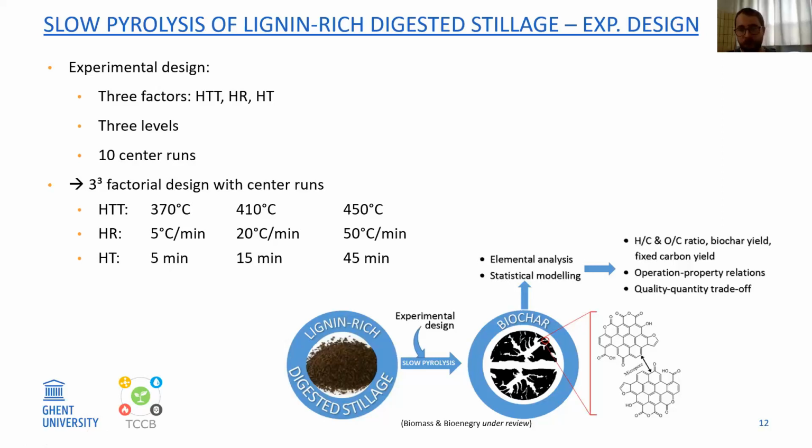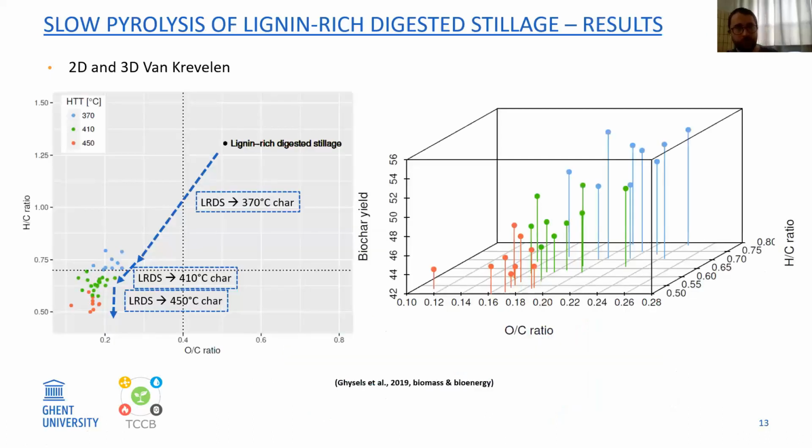So you would try to see which of these factors has the most important role in determining the biochar yield and the O/C ratio and H/C ratio. Now the core results, I have put them into a two-dimensional Van Krevelen plot and a 3-dimensional plot. First things first, let's check on the left part, the 2-dimensional Van Krevelen diagram. I indicated here your feedstock, which is lignin-rich digested stillage.